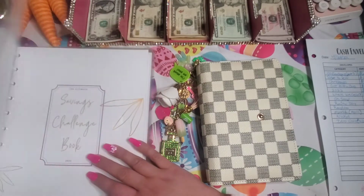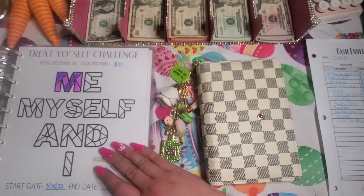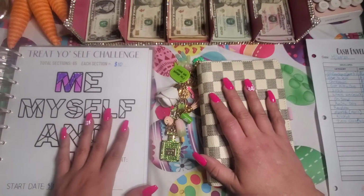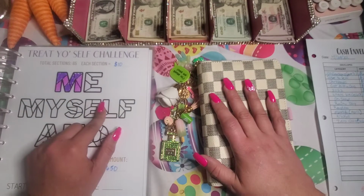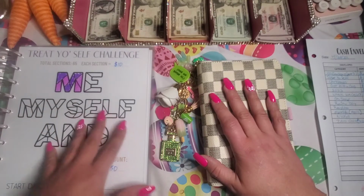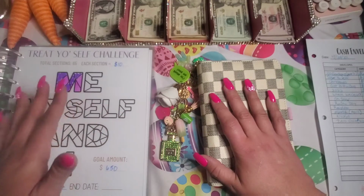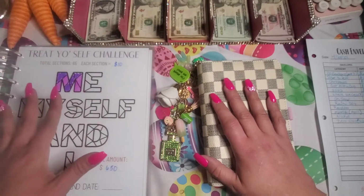So yeah, let's get started with my first savings challenge. So first one will be treat yourself. Each one of these sections here are worth $10 each. And at the end of the video, I will have a section where I'm going to color these in. Some people like to watch it, so I put it at the end. If you like to watch it, you can watch it. If not, that's okay too. But I just like to explain it's at the end.